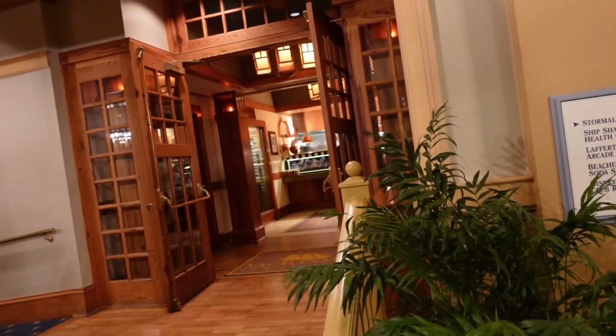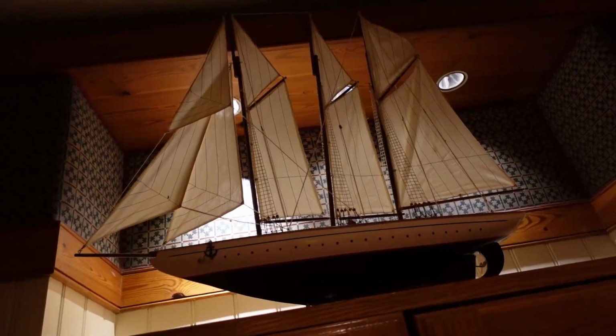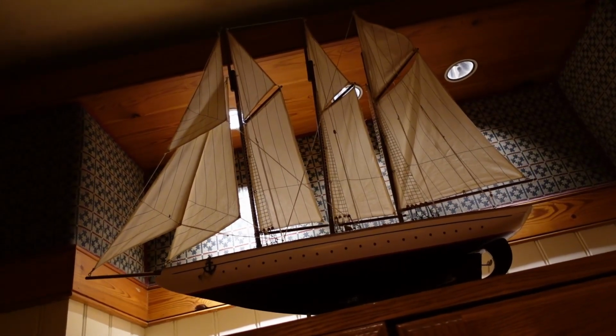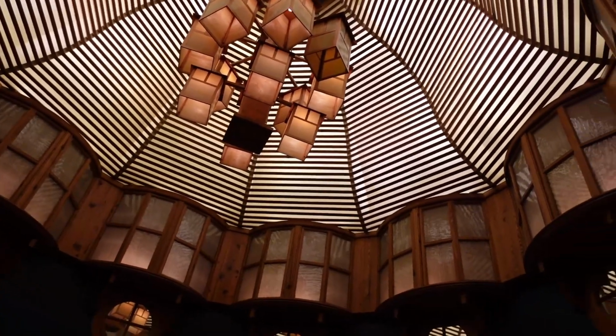So we just sat down. My first impression so far, it looks very yachty. I guess it should be for the Yachtsman. It's very nautical in here and woodsy. That's my first impression. It's cute. And I don't think it looks super fancy, but maybe that's just because of the color of the wood.